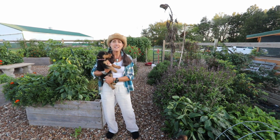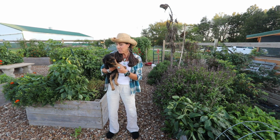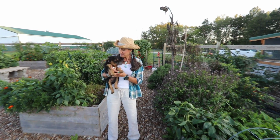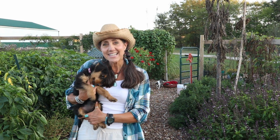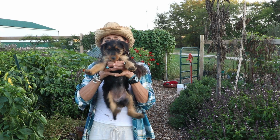Today I wanted to give you guys a quick fall garden tour, but before we do that, I wanted to introduce to you officially our newest member of our homestead, and you guys picked her name. We decided on naming her Molly. So now we have Maggie and Molly, and she is just precious, isn't she?